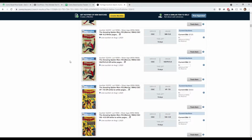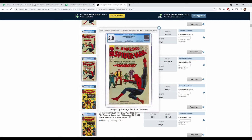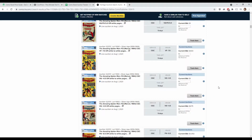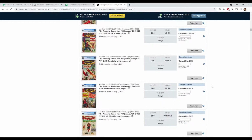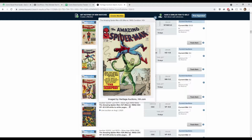Here are the same book in a 5.0. The 9.2 bid is already at 725, 4.5 for Amazing Spider-Man 12. You know, the CGC slabbed books are already kind of commanding a premium. So let's take a look at this one. This is kind of a book that I would target.